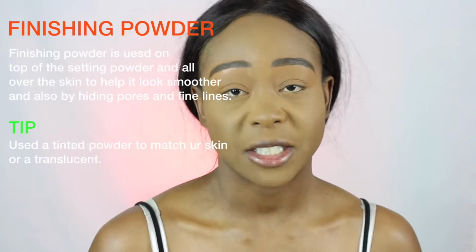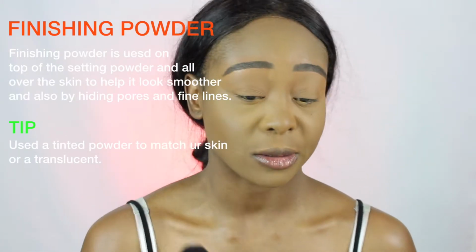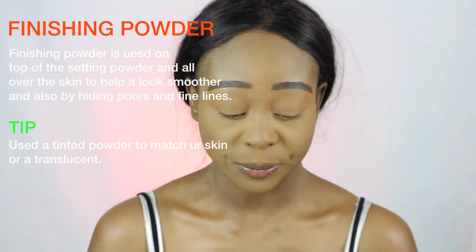I'm going to be using this NYX brush. I just got it the other day and it's very fluffy. You could go ahead and use a bigger brush too, but just use a nice fluffy brush. I prefer this one. It's really soft, so soft. And go ahead and use a finishing powder of your choice just to brush it off and also to finish off the rest of your face.